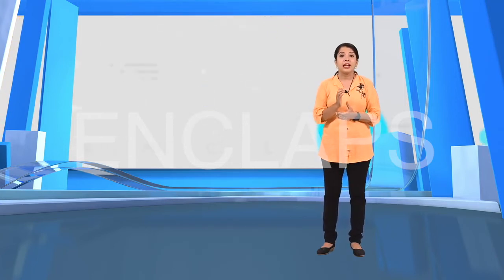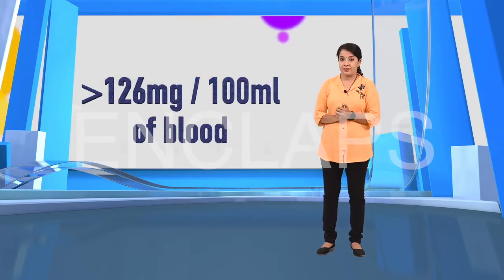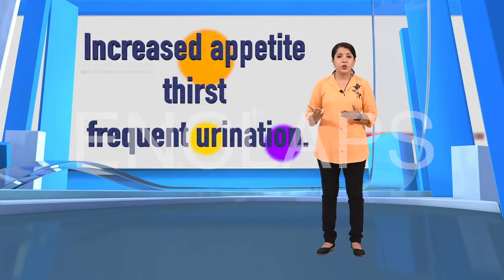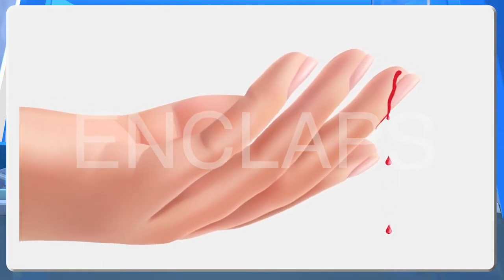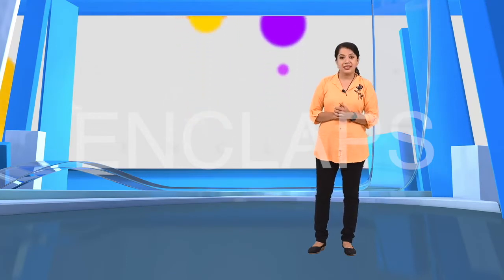It is diagnosed when the level of glucose before breakfast is above 126 mg per 100 ml of blood. The main symptoms of diabetes are increased appetite, thirst, frequent urination, etc. A blood test which helps to accurately determine the glucose level over 3 months is an important diagnosis for diabetes. Let's understand the different types of diabetes and their symptoms.